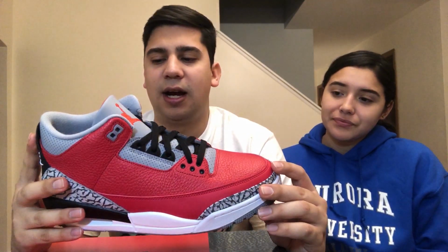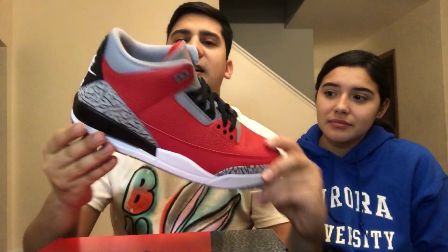Me personally, if I was a Jordan head, like Natalie said, I would keep these just because it's an original, OG Jordan silhouette and such an iconic colorway like red, representing the Chicago Bulls with the black elephant print. I mean, it would just be something I would like to have, but I probably wouldn't rock that much. So all in all, the quality of the leather kind of surprised me. The brightness of the red kind of surprised me, but it isn't a crazy shoe. It isn't something that, based off the StockX prices, not too many people are crazy about. So we'll see what happens with these.